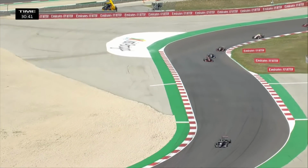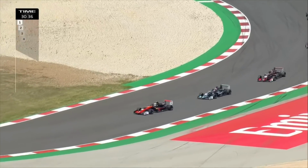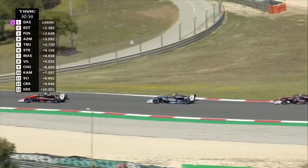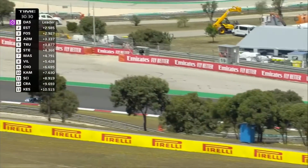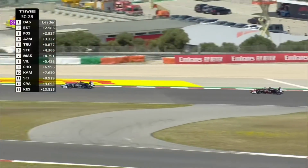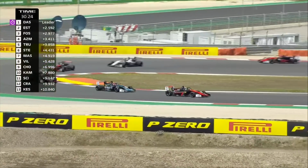Louis Foster clearly has the pace to attack for second. You see the different lines drivers are taking into these corners, and obviously with this undulation as well, you can't even see the apexes of the corners half the time. So the drivers do have to pick as they're coming over the crest and hope that they're going as close to the curb as possible. A slight lock up there by Esner, but he's holding ahead of Foster.